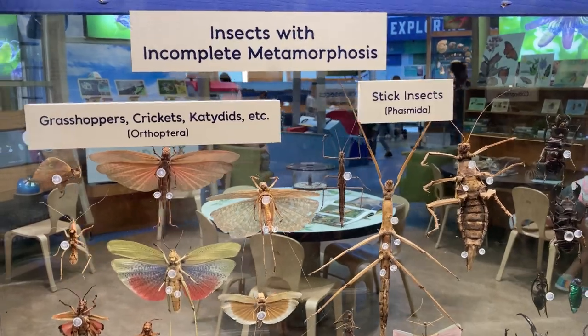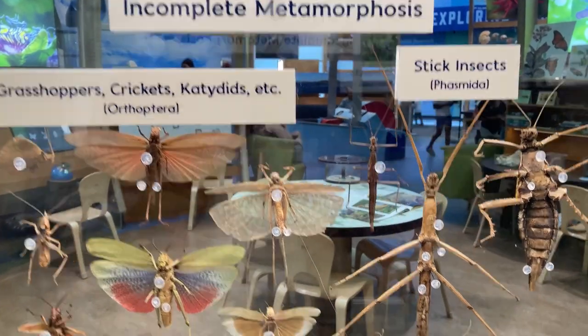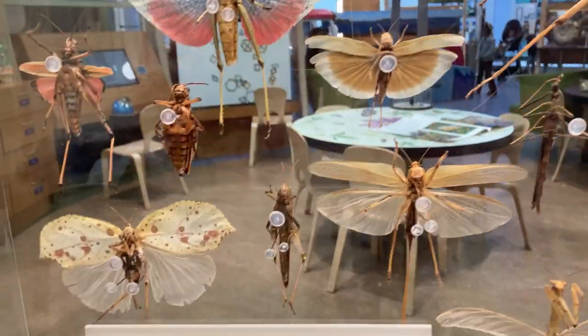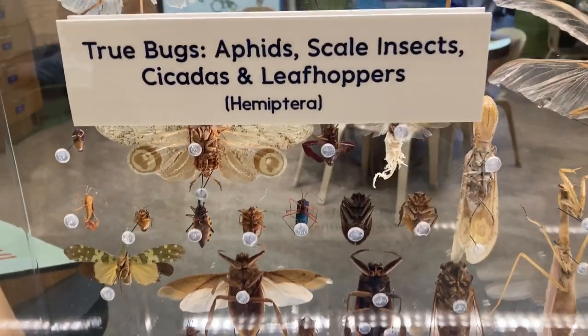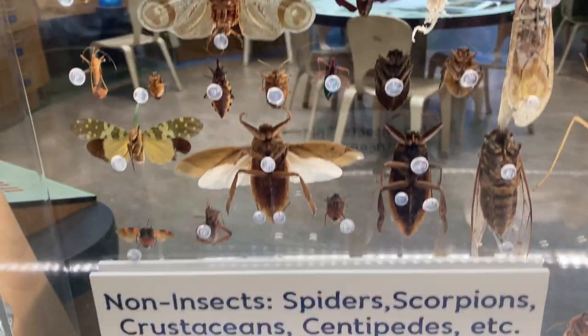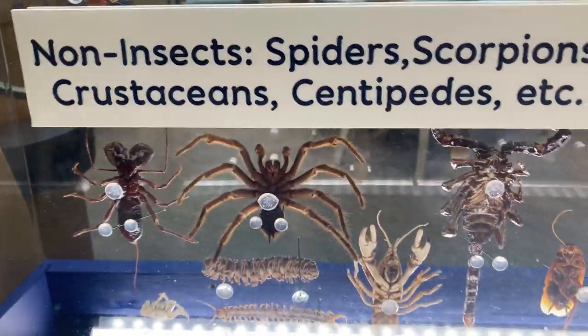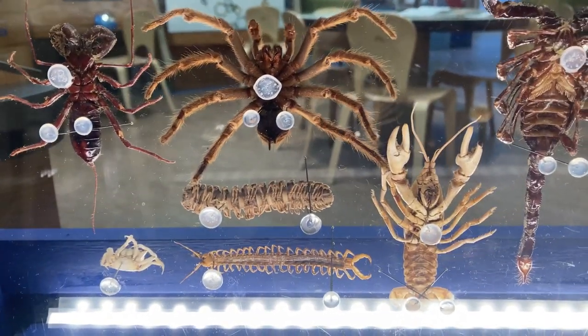Grasshoppers, crickets, katydids. Ooh, these are real, aren't they? Stick insects. That's a stick insect. This is why we don't go out into the great wide open. Ooh, A Bug's Life. People eat these with chocolate. Spiders, scorpions, crustaceans, centipedes. Insects with incomplete metamorphosis? Oh, they didn't metamorphose all the way?